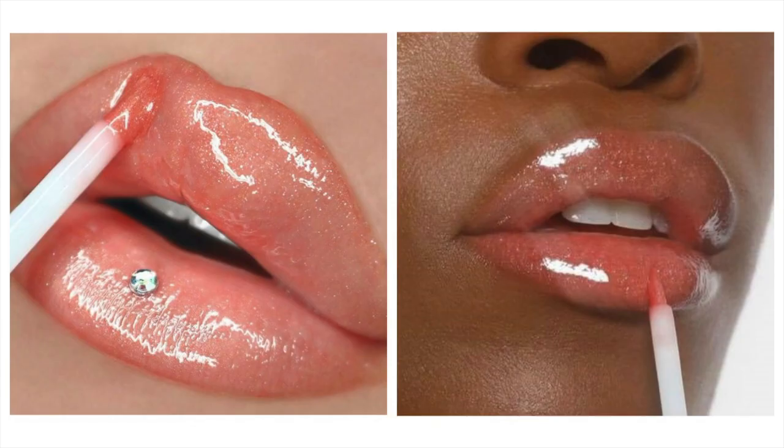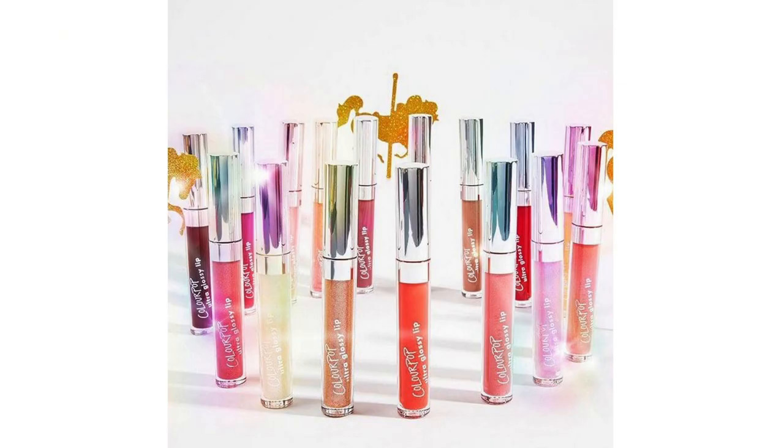Look, I'm all for these because I love the formula of their glossy lips, and more of them means more options. That's very true. I'm down. And the claims that they're never sticky is true. They're very, very nice. That's why I like Colourpop glosses. They don't get all goopy and yuck. Yeah, gloopy and yuck.